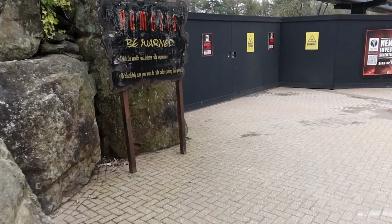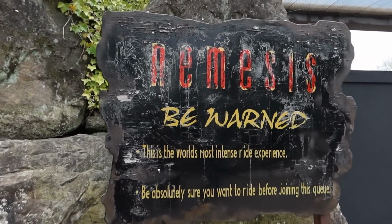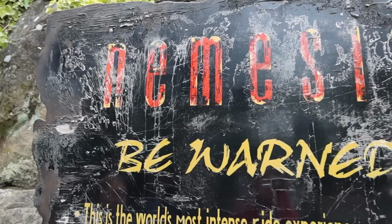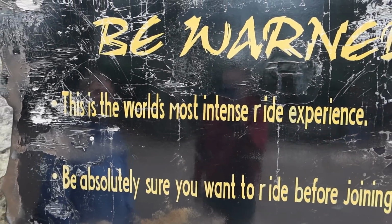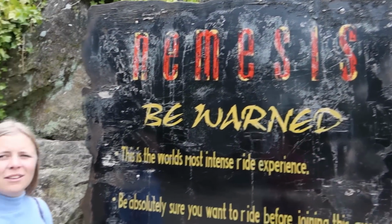So yeah, we've not walked down here since the track was taken out, because this was all blocked off. Yeah, you can see the sign just here now. It's looking very worse for wear. I'd imagine this will all be getting completely refurbished. Hopefully we'll keep this iconic sign though, with the statement on here about this being the world's most intense ride experience. I think for me though, I would have taken this sign down for now with this opening up.